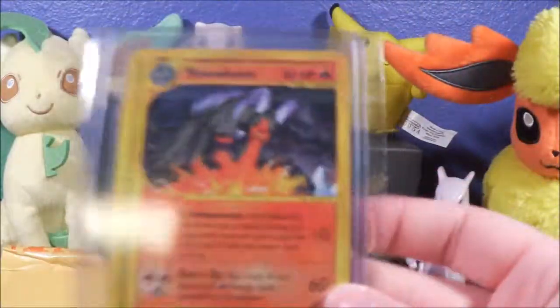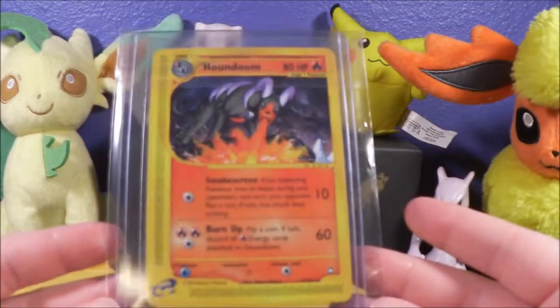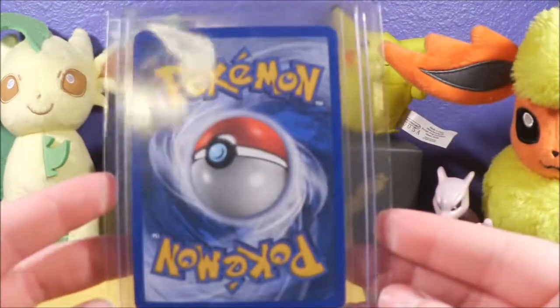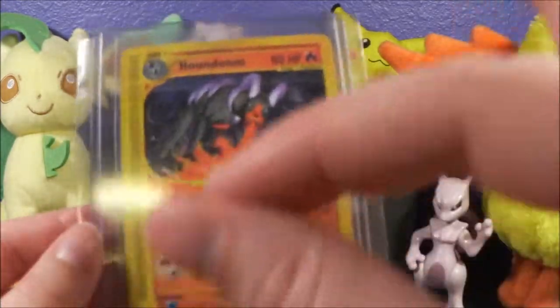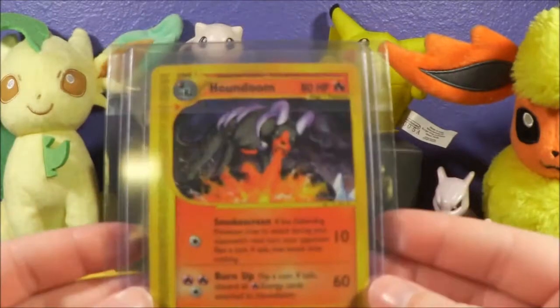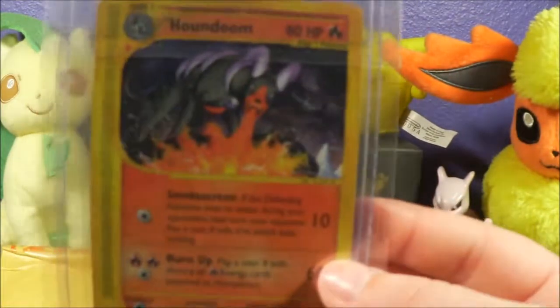So this is my final Houndoom card of this video. This card is in really, really good shape. Again, all the cards are in good shape. I use my iPad and I can zoom in to see the backs. And I don't buy cards that don't have a picture of the back because you never know. But anyway, this is a Houndoom.